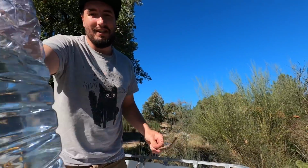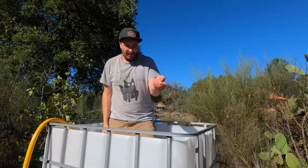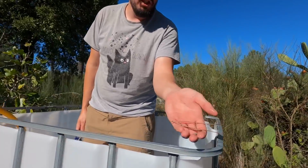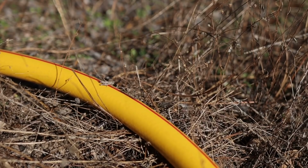I do need some water. I'm just cleaning out the tank because there's lots of little bits that got stuck in the, I don't know what you'd call it, the tap area, exit pipe, plug hole. But it's now clean and ready for us to pump off the truck into here.